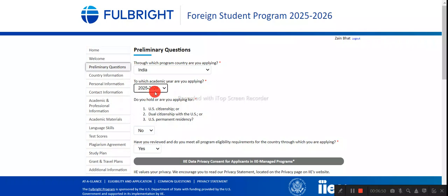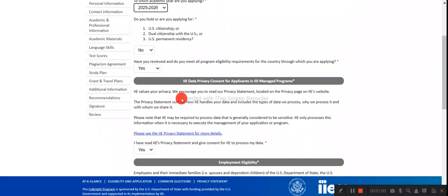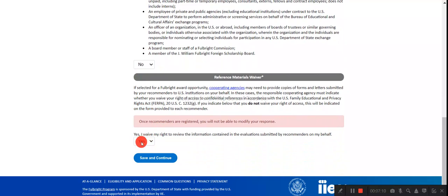By default 2025-2026 is there. And do you hold any US citizenship or US visa? No, I do not have. Have you reviewed and do you meet all eligibility criteria? So select yes, then click on yes, I agree to the terms and conditions. And employment eligibility: are you an employee of a US department? No, I am not. And then you waive the rights to share the information, then click on save and continue. So select yes there and click on save and continue.